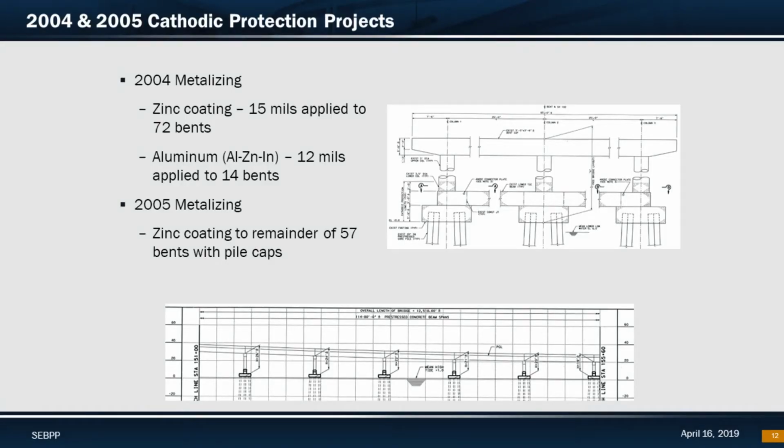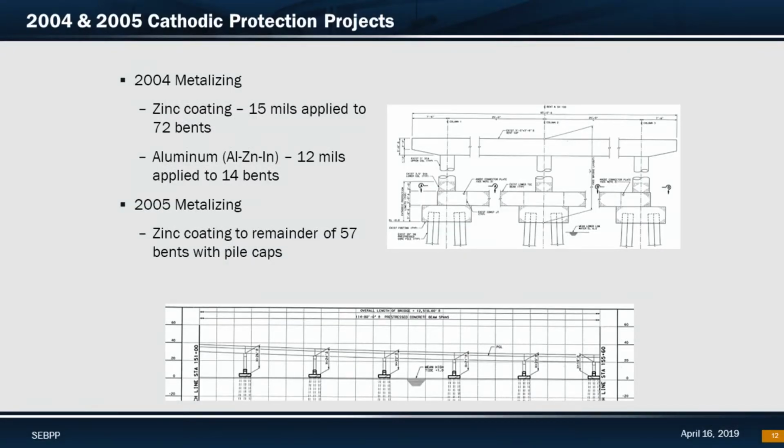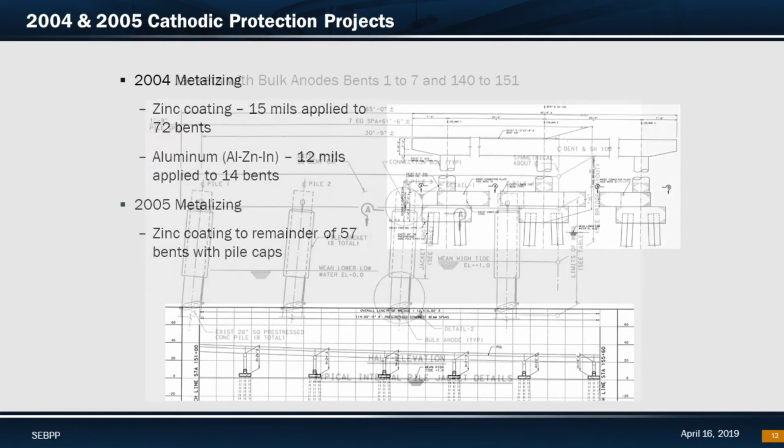So in 2004, after we took this demonstration project's results, we led a project in 2004 and then a subsequent one in 2005 to install metalizing on all of the bents. In 2004, 72 bents were zinc coated and 14 bents were coated with an aluminum alloy. And then in 2005, I think we just dug a little deeper into our wallets, into our purses, and came up with the rest of the money to do the remainder of the 57 bents on pile caps.